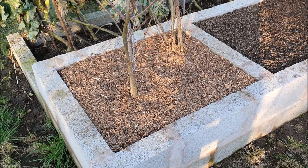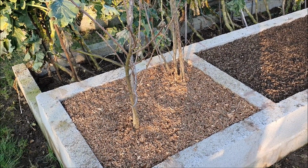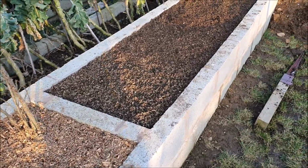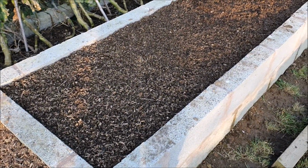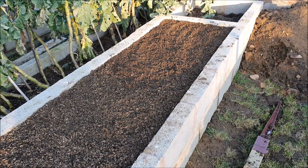And raised bed wise, I've put the blackcurrants in. Sure, they'll do fine now. I haven't actually watered them because the ground is still quite wet, but since I filmed last, I've completely filled up raised bed 4.2, as we call it.